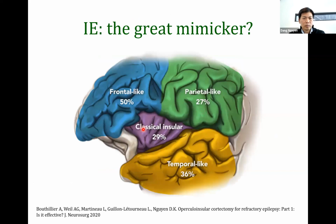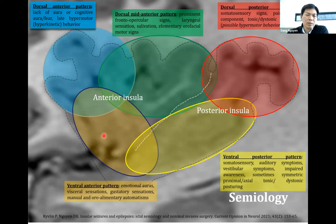So because the insula can generate a lot of symptoms, people have suggested that the insula is a great mimicker. It's divided in a classical insular semiology, but sometimes it has a frontal-like flavor, sometimes it has a more parietal-like flavor, and sometimes it has a more temporal lobe-like flavor. But when you know well the anatomy and functional connectivity of the insula, it's pretty easy to recognize most cases of insular seizures.